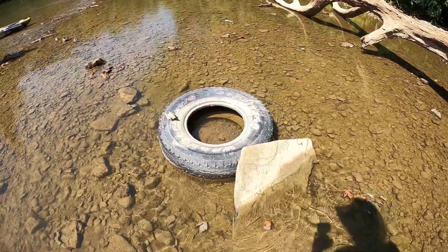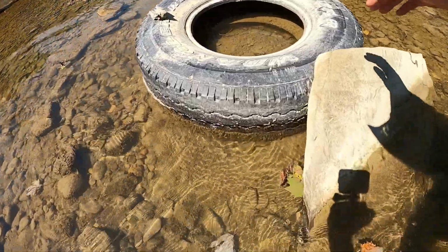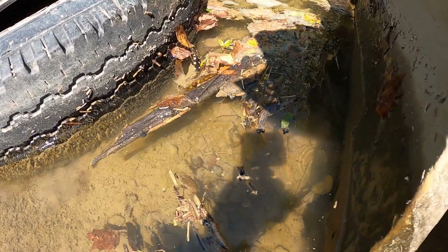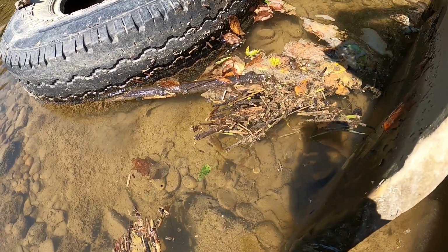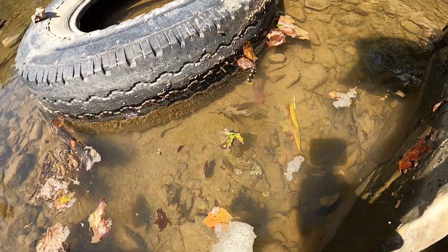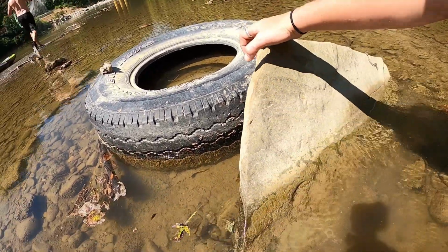All right, we're gonna play what's under this giant rock. Are you ready? Looks like a lot of debris. Anything good? Ooh, I bet there's a big crawdad in there. Nope, nothing. Try another one. Nothing.